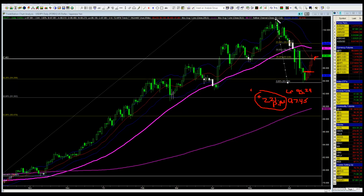As you can see, I drew the fibs from this high down to this low, this entire swing down, to come up with our objective. So the 38.2 was our first objective of 97.45. Our second profit objective is where I'll be done with the trade. Again, I'm going out of town on Monday, so I won't be here. So I'm going to be closing this trade out regardless, but I'll give it some more time.